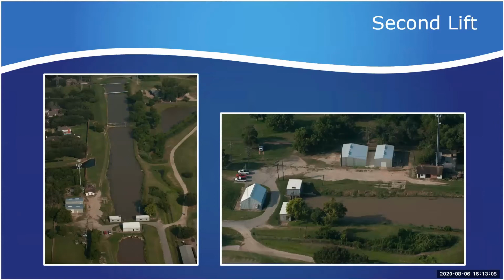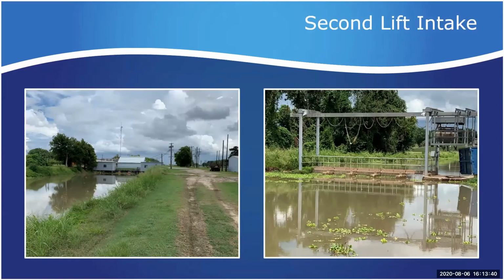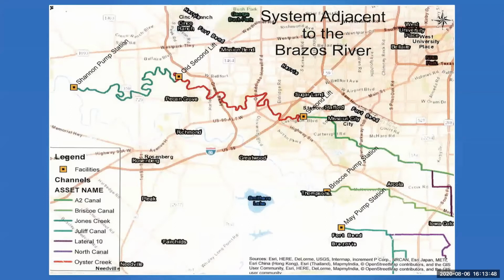And this is a picture of the second lift itself and the canal system that's associated with that. And the purpose of that is to move water through the entire canal system, and it can serve almost every one of our customers. However, I do want to point out that we do have a couple of customers that can only be served by this canal, and that's going to be the city of Pearland once they get their water system back up. And also, that's where Manville had planned to do some of their taking of water off of lateral 10. And this is the actual second lift intake as well. So that gets you to essentially the tour of the system.